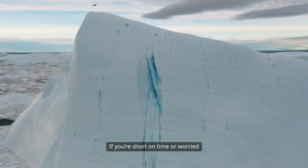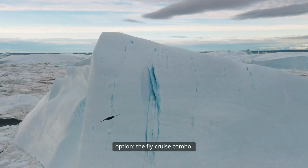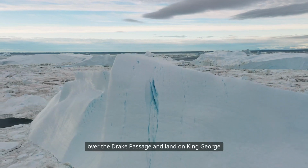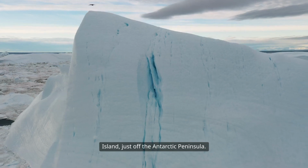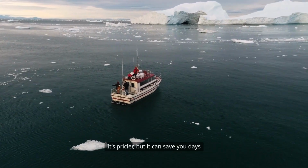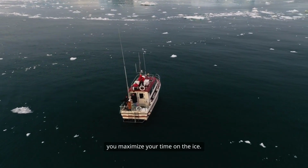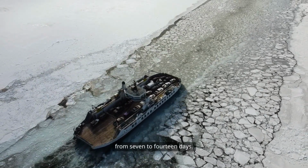If you're short on time or worried about seasickness, there's another option: the fly-cruise combo. With this route, you fly from Punta Arenas, Chile, over the Drake Passage and land on King George Island, just off the Antarctic Peninsula. From there, you board your expedition cruise. It's pricier, but it can save you days and spare you the rough crossing, letting you maximize your time on the ice. Most trips to Antarctica range from 7 to 14 days.